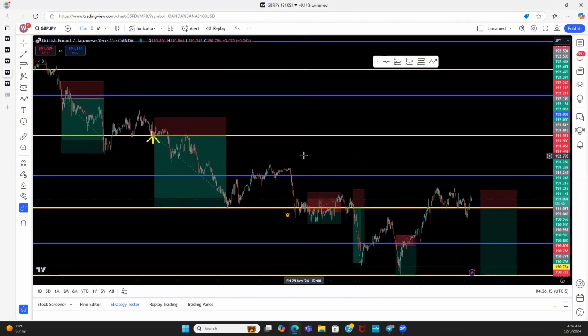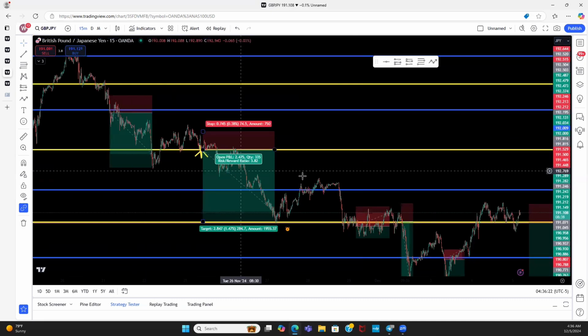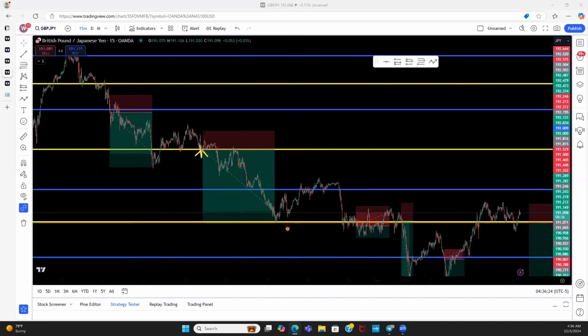Always make sure your wins are bigger than your losses. Now, what does that mean? As you can see, we see these long and short positions. So let's pull out the good old calculator, right? So this is very, very important.